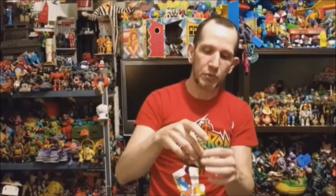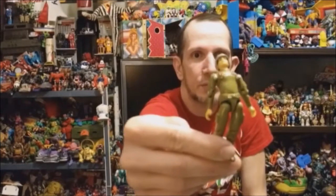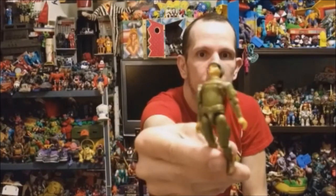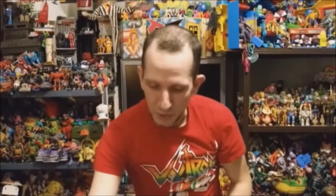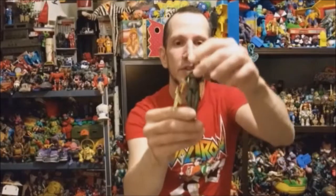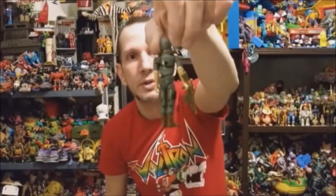And then the icing on the cake with these guys, are you kidding me? I found 3 straight arm Joes, very, very early, 82 and 83, first run Joes. And even a couple of them with the weapons. He definitely needs a little surgery, but still for $1, like 75 cents each. This guy's got his gun. He's totally not going to stand up, so I have to hold him.